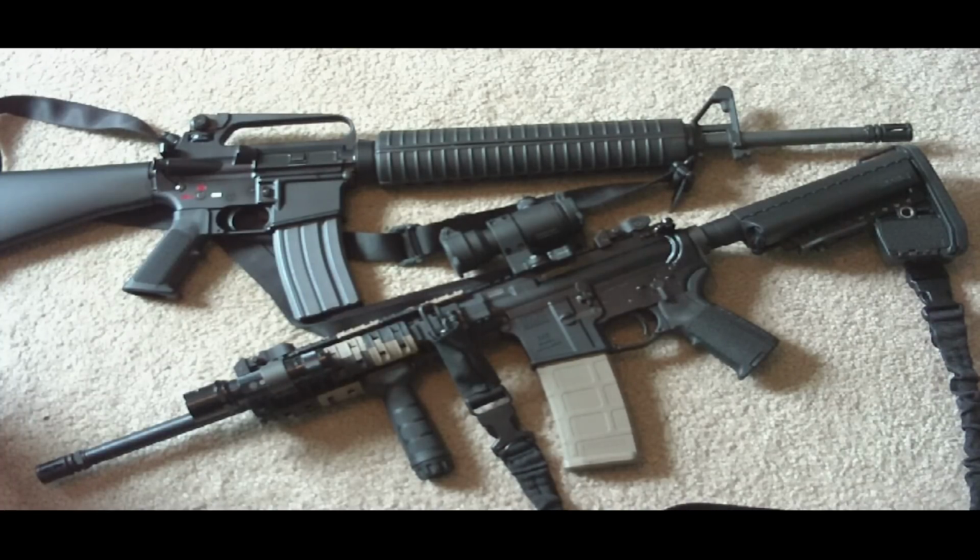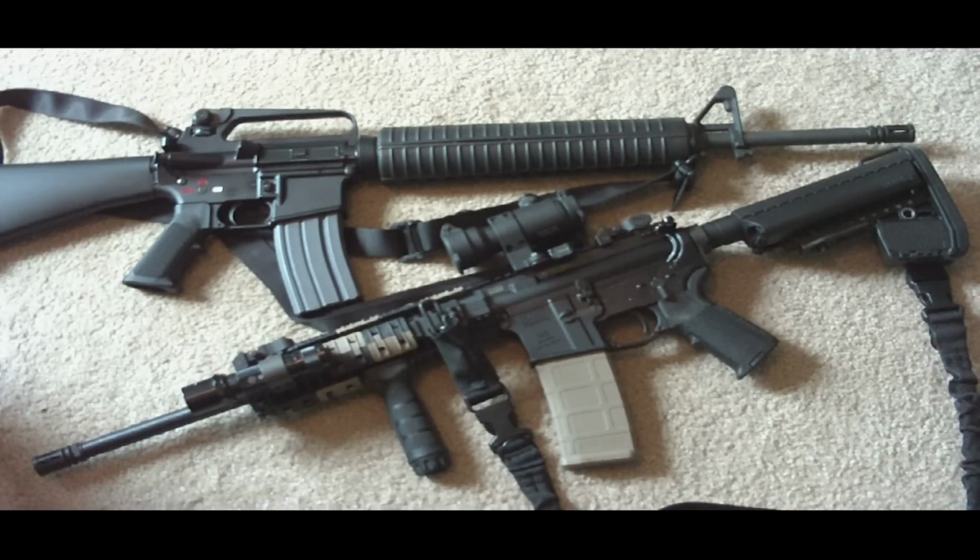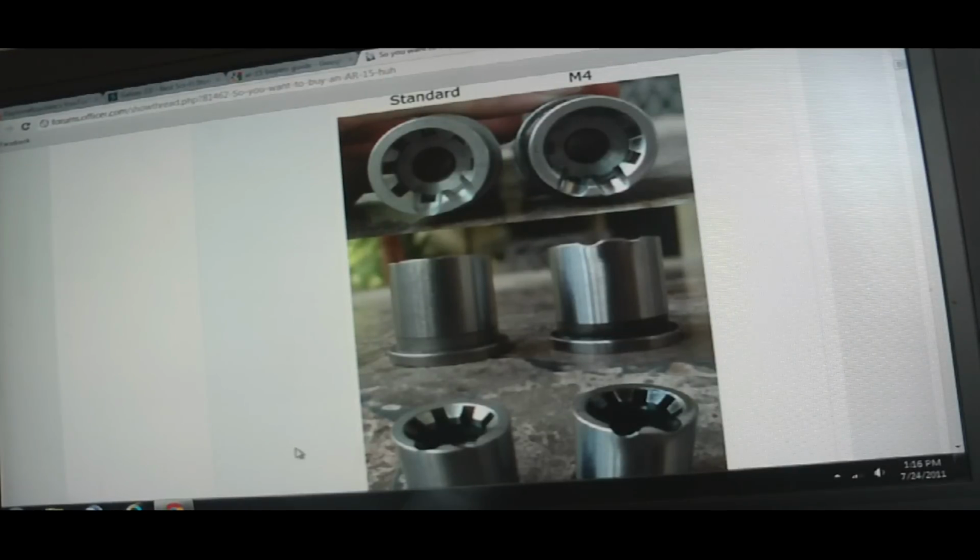One thing that I'm kind of hesitant to talk about is going to be the M4 feed ramps. Now, these are kind of hard to tell you about, so I'll have to show you. I was trying to add this into my video without having to point it at the monitor, but I'm not having much luck. I'm still using some fairly old software, so bear with me here.